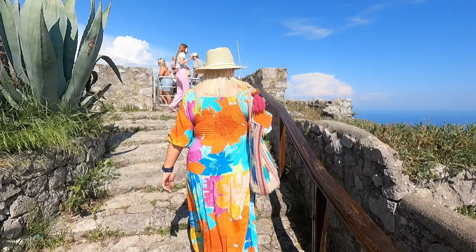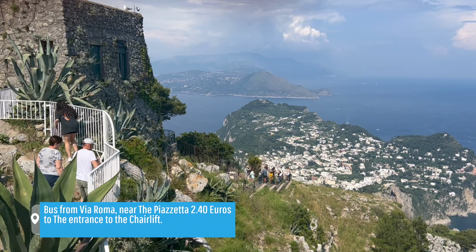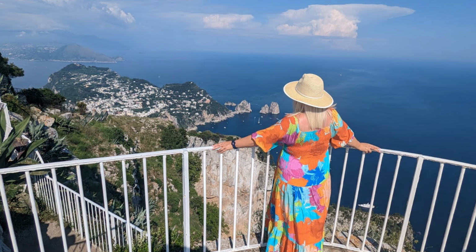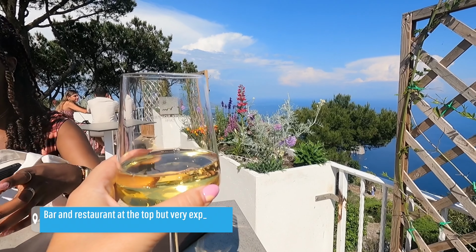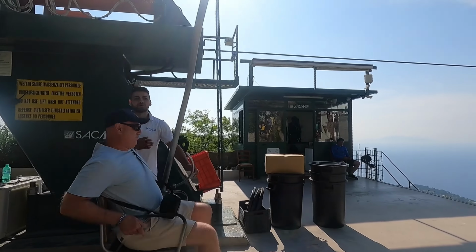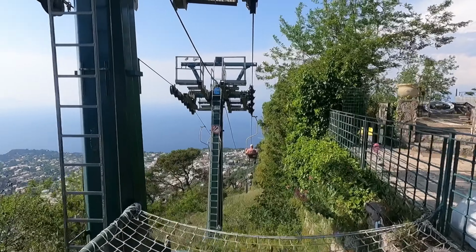Now, if travelling independently, you can catch a bus from the main square up to Anacapri, just a few metres outside the entrance to the chairlift, and it's €2.40 each way. Now, the view here on the top of Monte Solaro extends across the whole of the island, the surrounding Bay of Naples and the Amalfi coastline. At the very top, a glass of prosecco to take in those wonderful views was just the ticket. Sadly, an hour later, it was back down the chairlift to Anacapri for a little look round the shops before heading back to the port to catch the ferry back to Naples.